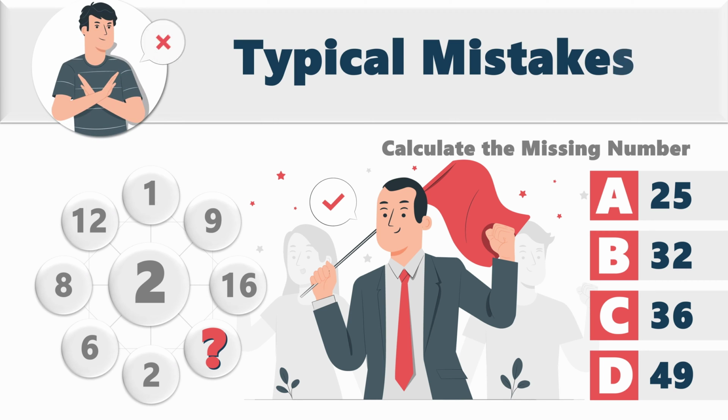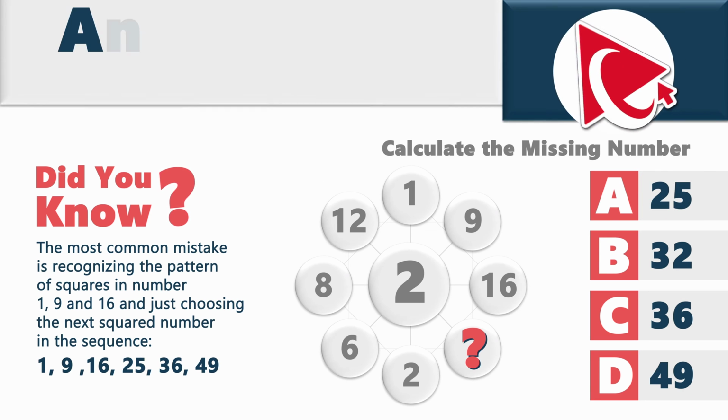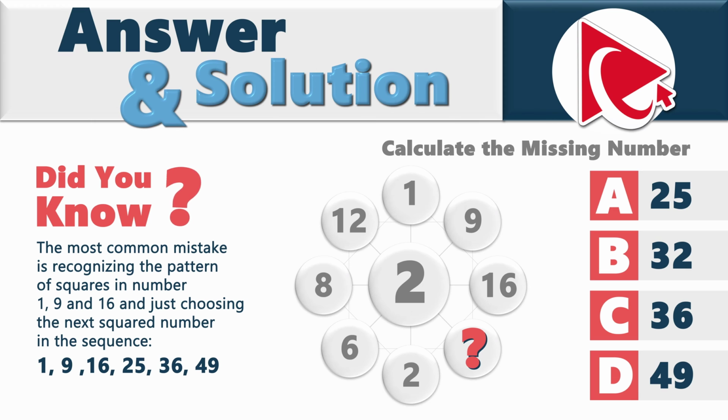Speaking about mistakes, did you know that the most common mistake people make with this question is recognizing the pattern of squares in numbers 1, 9, and 16 and just choosing the next squared number in the sequence, which would be 25? Well, guess what? 25 is not the right answer here, so you really need to detect the pattern. And the pattern here consists of 2 important elements.